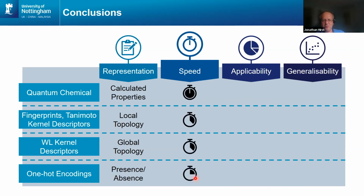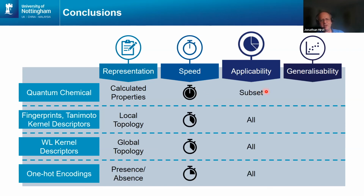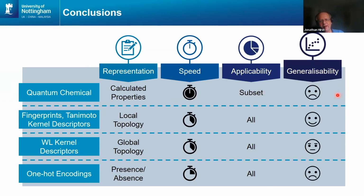Obviously, that's quickest to compute, and the quantum chemical descriptors are slowest to compute, but I think more challenging than the speed of calculation is the applicability, unless one chose a more selective set of quantum chemical properties. They aren't so generically applicable, and we found in conjunction with the support vector regression that the quantum chemical representation was not as generalizable as the fingerprint and Tanimoto descriptors.